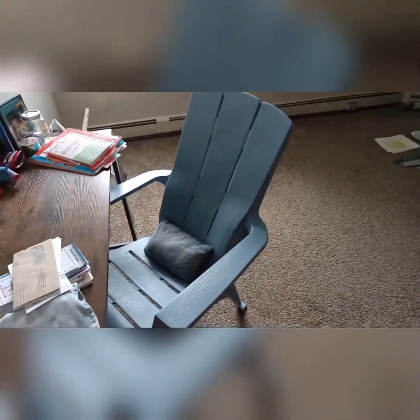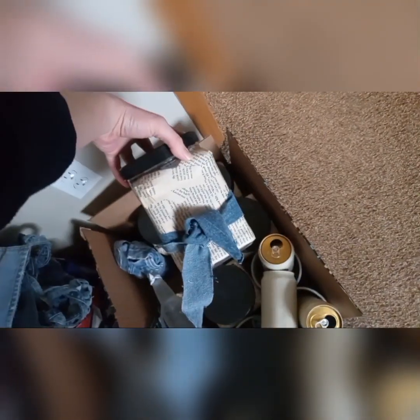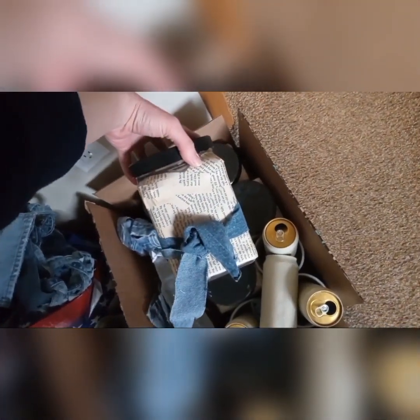Let's see. This chair, I did get a couple chairs that will be durable for outdoors. And so that will probably stay. We've got some plastic bins that I wanted to use as storage, so I made them cuter using denim and old Mod Podge pages.